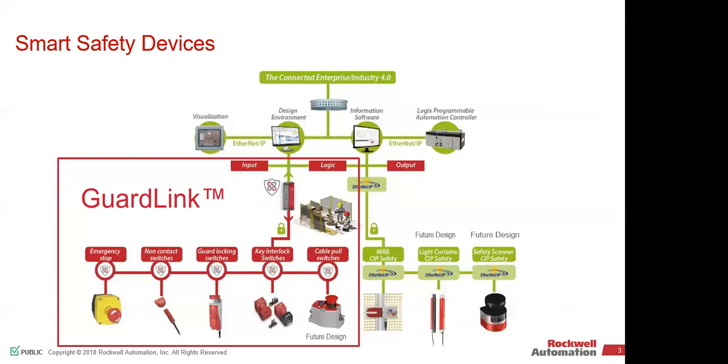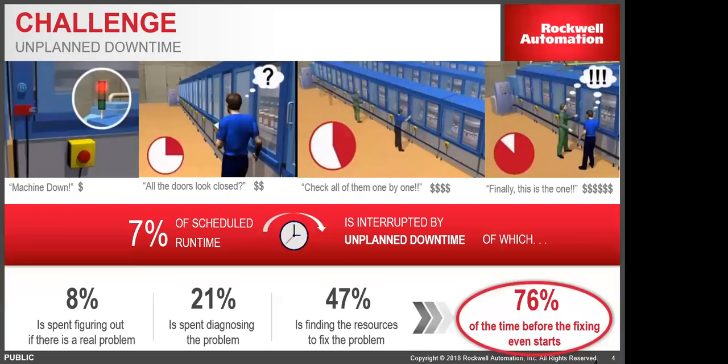Now, what exactly GuardLink is, it's a proprietary protocol that allows us to enable all these lower level devices to connect to the higher level processors via a protocol called GuardLink, which is another safety protocol. So before I dive deep into the technical definition of the GuardLink protocol, I just want to showcase a challenge or a use case scenario.